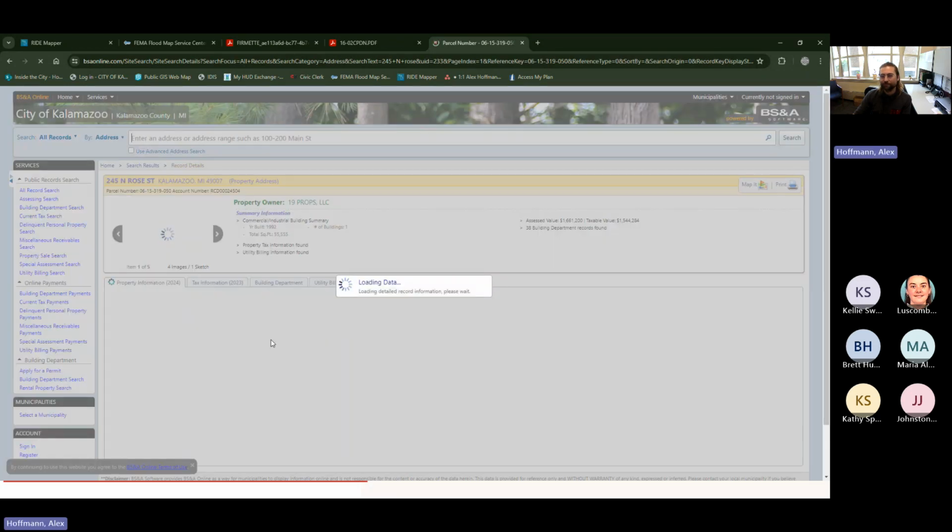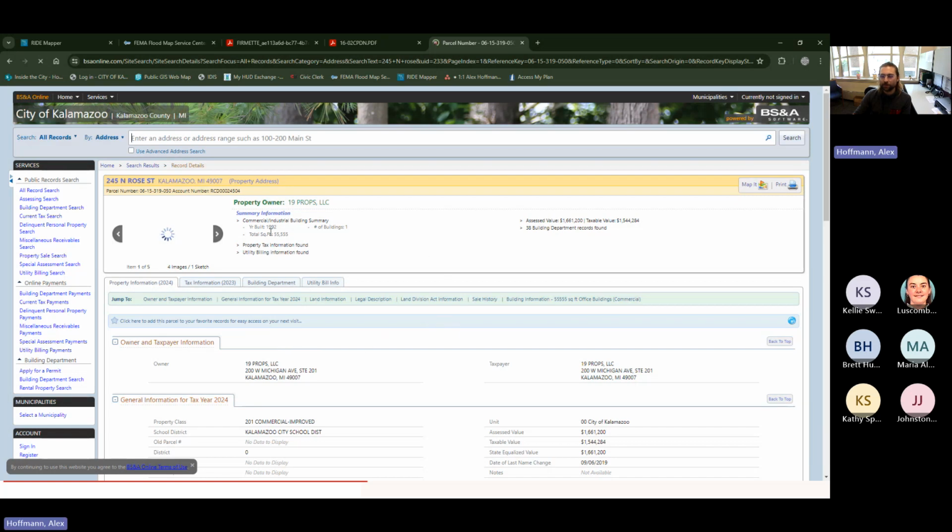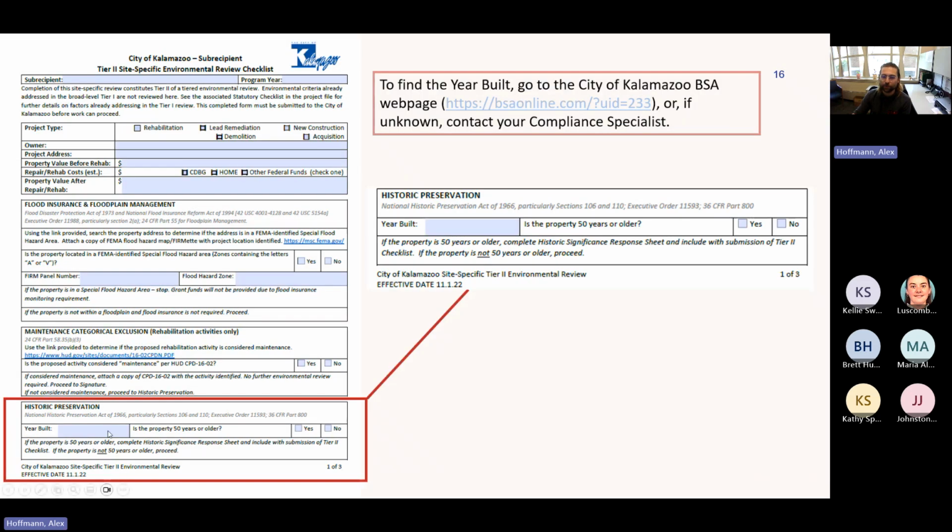Make sure it's the right one. And you'll see right here, it gives the year built. So the year built of our building is 1992. It also includes a nice little picture. This will actually be useful if you have to do more of the historic preservation compliance. And you'll basically take that year, you'll go back to the year built section, you'll put in 1992. That is not 50 years or older, so you'll click no and you can proceed.